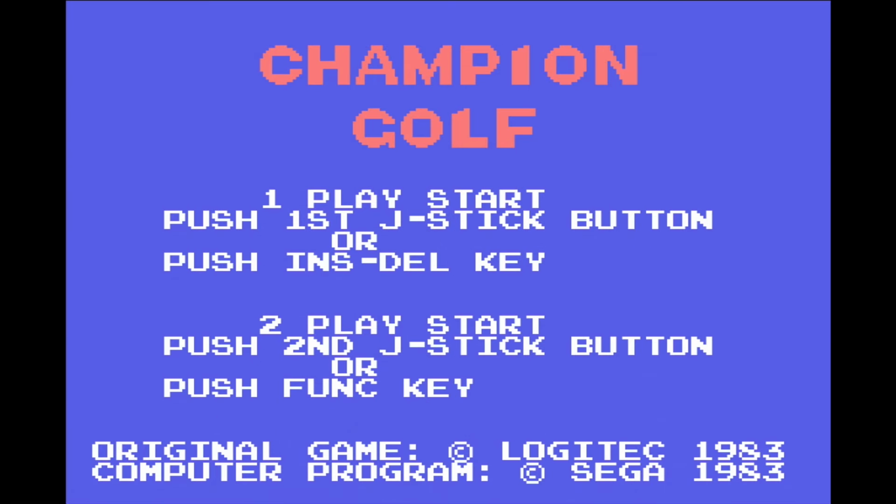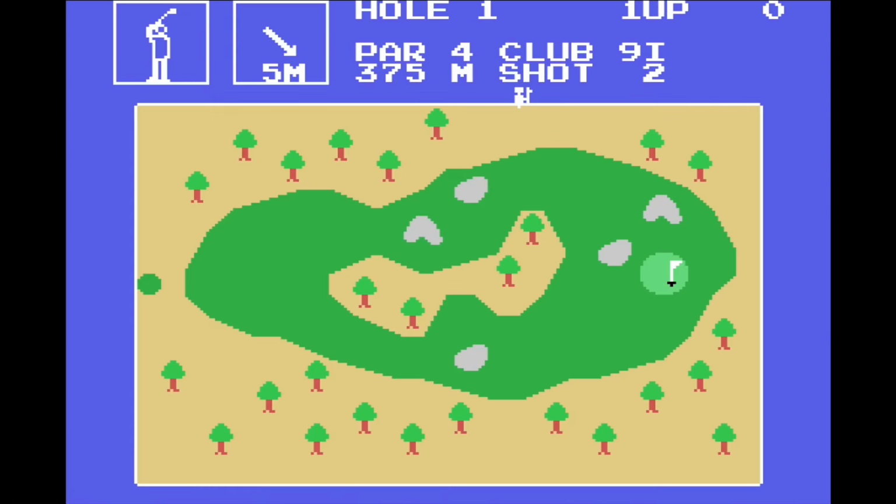Champion Golf. I can't make heads or tails out of this one. You have a little dude that moves around the border, and that seems to be how you aim. You don't seem to have any control over how hard you hit the ball. There aren't any champions who play this game.